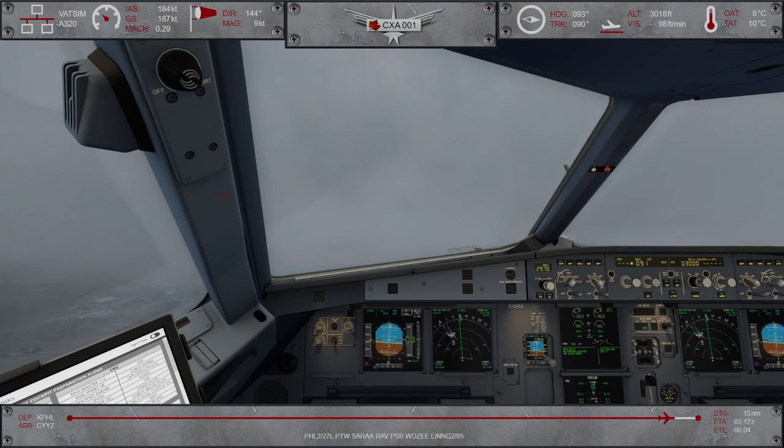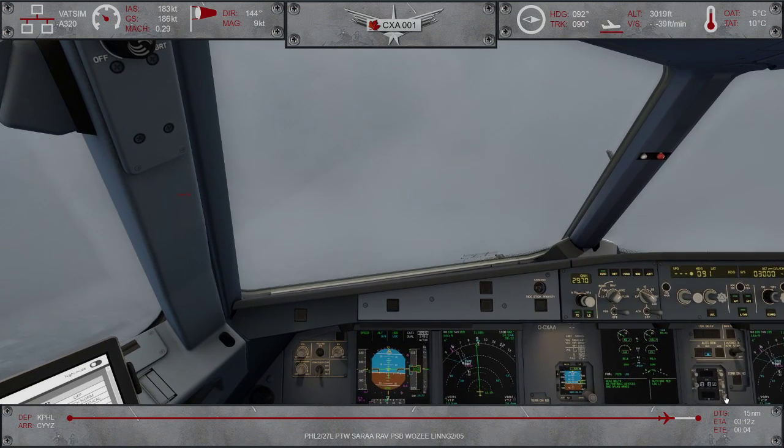Air Canada 460, you're cleared to the Ottawa airport via the Vorto 6 departure, L-sub transition, flight plan route, depart runway 06 left, squawk 0501.